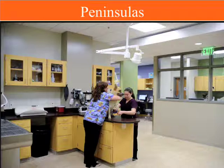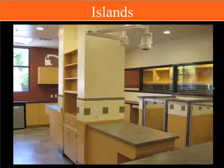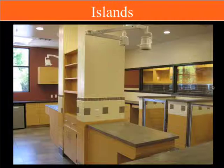So, just even thinking about simple human space around all of these. Your treatment area could be peninsulas, it could be islands, whatever the relationship is. Think about how you do your work. This island works because you can see a counter in the foreground, so there's something really close by that they can reach out to. They wanted the runs right close by so they could deal with patients. So once again, everything within two steps reach.